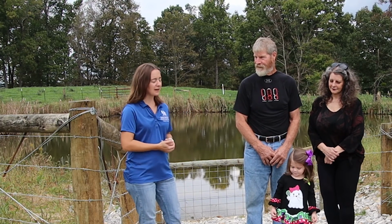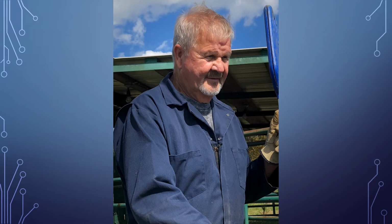I'm Rebecca Kanopka, Ag Agent here in Carter County, and we're out with Billy Joe and Jackie Rayburn and their granddaughter Kaylee today. Of course, Buck Rayburn is also here with us, and we're going to be working some cattle today.